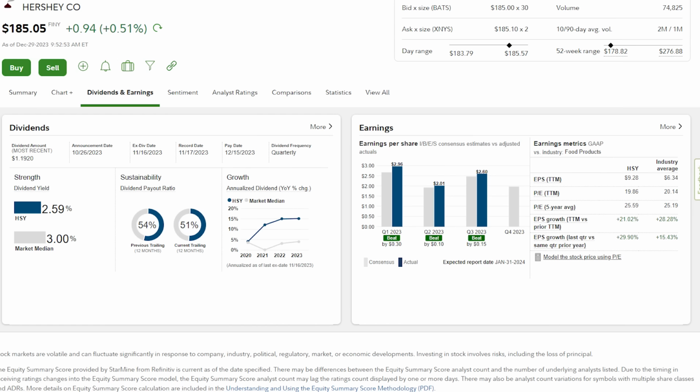So let's take a look at the dividends for Hershey's. You can see it's currently a 2.59% yield with the market median at 3%. So it's a little bit below the market average for dividend yield. The dividend amount is $1.19 per share, and that's every quarter, so that's 4 times a year that it's paid out. And the next payout is in March. The last payout was in December.